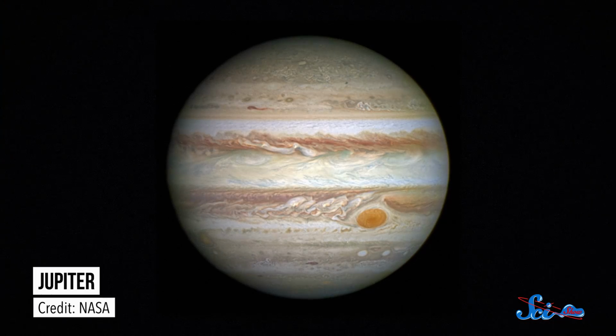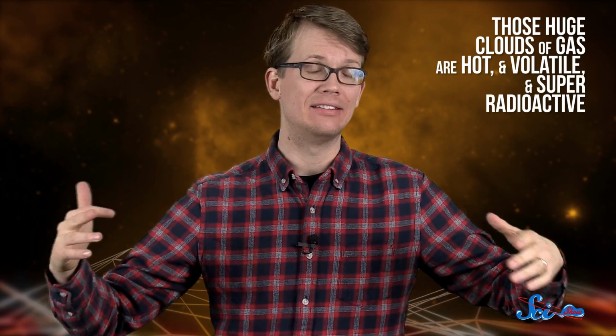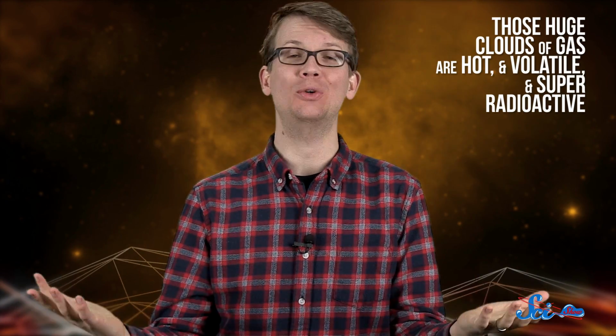Not only would we learn a lot about the earliest stages of planetary formation, we'd also learn about what kinds of materials were abundant when our solar system was forming. But it's hard to study Jupiter's interior, and therefore its history, because it has these huge clouds of gas that obscure anything happening closer to the planet's core. And that gas is hot, volatile, and super radioactive.